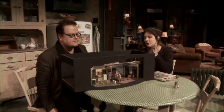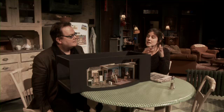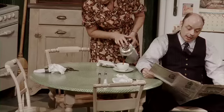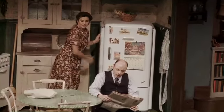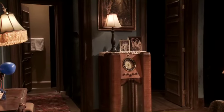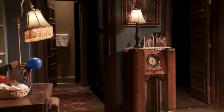Something that the scenic designer, Michael Schweiker, had specified was, since they moved in the 20s, some of the things have changed. Like obviously the modern appliances that we have here are more relative of the 40s, but things maybe like the sofa or some of the other dressing have been in there since they moved in, which was most likely shortly after the two characters got married.